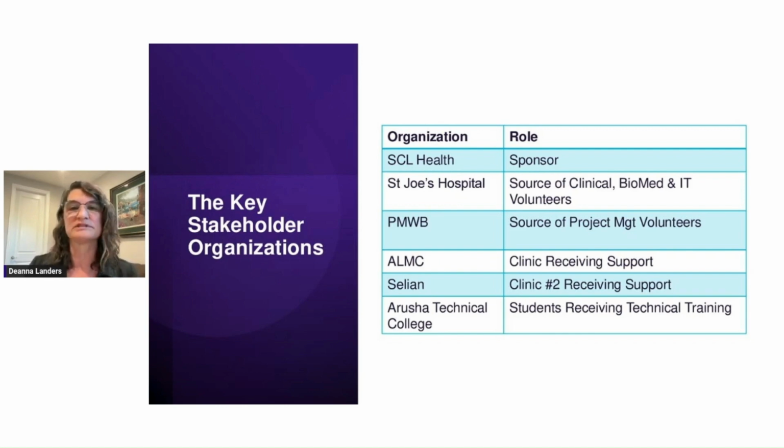Obviously, we have our organization, PMWB, and we're the source of the project management volunteers. There's Arusha Lutheran Medical Center, called ALMC, and they're the clinic and the hospital that are receiving the support in Arusha, Tanzania. And then there's a second one, which was actually the first one created, that's related to ALMC. Celian came first, then ALMC, and it's another recipient of goods and services for this mission.